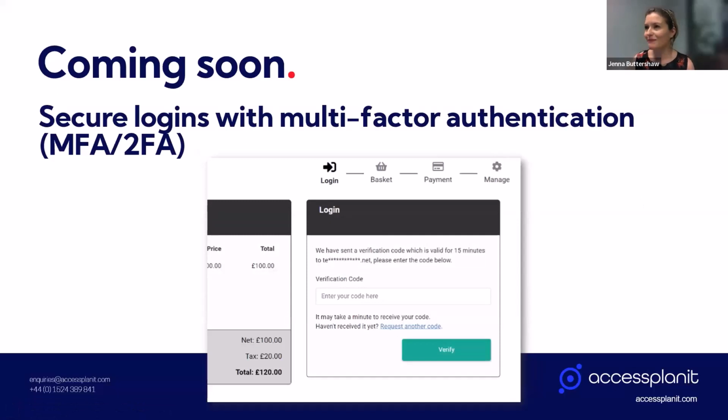MFA, I realize I've talked about this the last couple of product updates, but I can let you know now we are about to start the testing phase, which is excellent. So MFA is that extra level of security when people are logging into the platform. If you choose to have this enabled, then the login process will kick in whenever your users log in on a new device or every 120 days from the same device. This will apply to every login route, so whether they log in through the basket or through the regular login page, it will kick in.